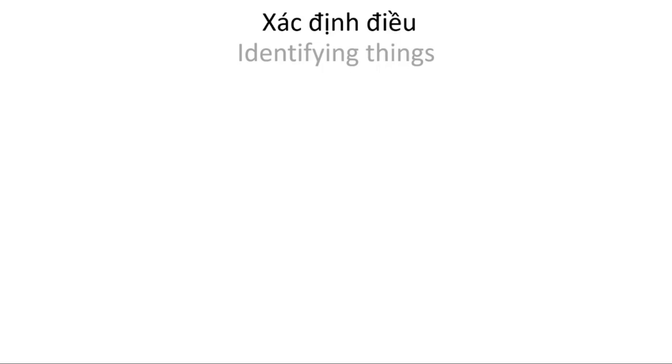So using this principle of classifiers, how do we identify things? Cái này là gì? Cái này là gì? Is probably the most useful question you need to know as a Vietnamese language learner, mainly because you can use it to build up your Vietnamese vocabulary by asking friends, colleagues, or just people you meet, like a shop assistant, while staying in the target language.